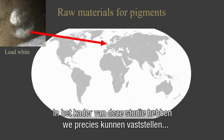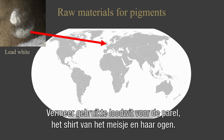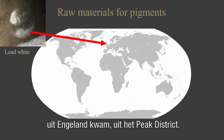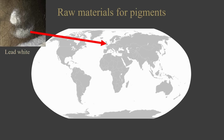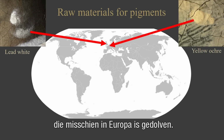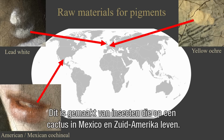As part of this study, we were able to pinpoint exactly where the raw materials came from. Vermeer used lead white to paint the pearl, the girl's shirt, and her eyes. Lead isotope analysis proved that the lead ore in Vermeer's lead white came from England, specifically from the Peak District region. The yellow ochre in the girl's jacket is made from iron-rich earth that could have been mined in Europe. The organic red pigment is Mexican cochineal, and this was made from insects that live on a cactus in Mexico and South America.